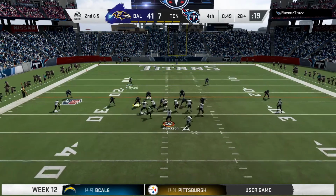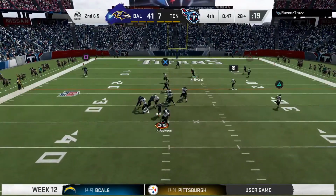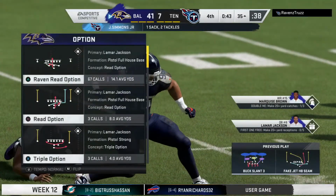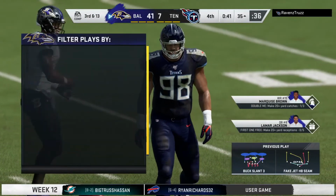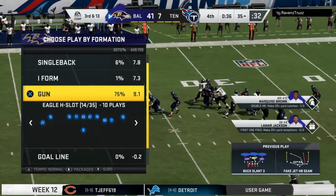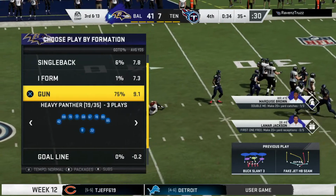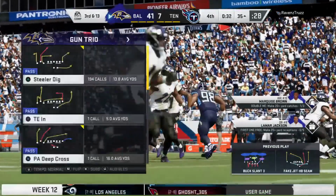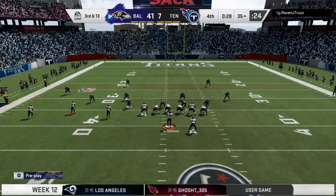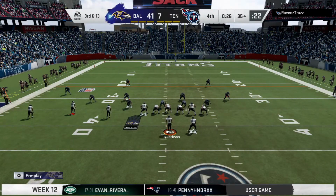Switch it. And despite the late lead, Jackson to throw. Nowhere to escape, and he goes down. Jeffrey Simmons in there to get him, and on the season now, that is 9 sacks for him. Now after that sack, it's 3rd and long for Jackson and the Ravens.